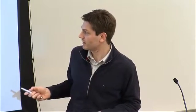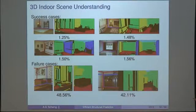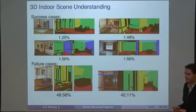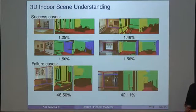The rightmost one again? Is that your result, the rightmost? Yeah, that one. Oh no, this is an input image. This is geometric context, which we're using as an input feature. So the colors here: the red is what you did. Exactly. The red is, and blue is the ground truth.